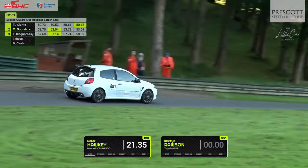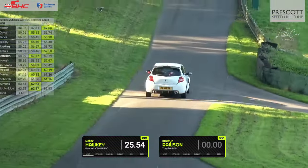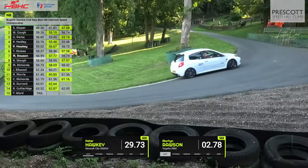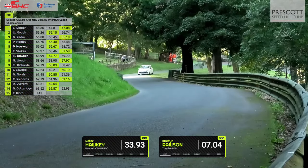We seem to have got a few Renaults out here at Prescott, and there'll be a Toyota MR2 of Martin Rawson after him. But Peter Hawkey is already on the hill, and Martin Rawson has just left the line in the MR2.